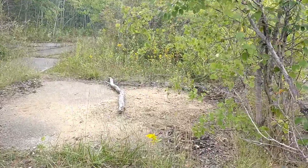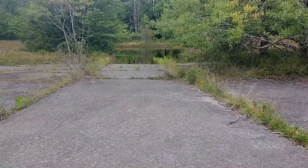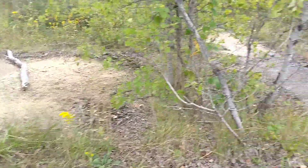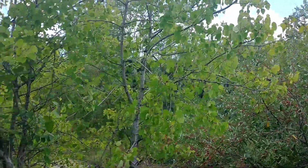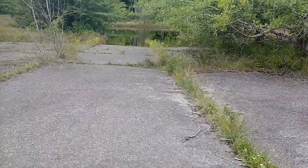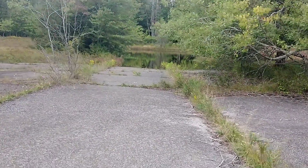So there's a concrete pad here that kind of has a little ramp going down into a small pond. I think this is where they ran the engines at. There is a building over in the woods over there we'll make our way back around to. But that would make sense to me, that they would run the engines into the water, or the thrust into the water. Looks like some tractor tracks back here, or ATV or something.